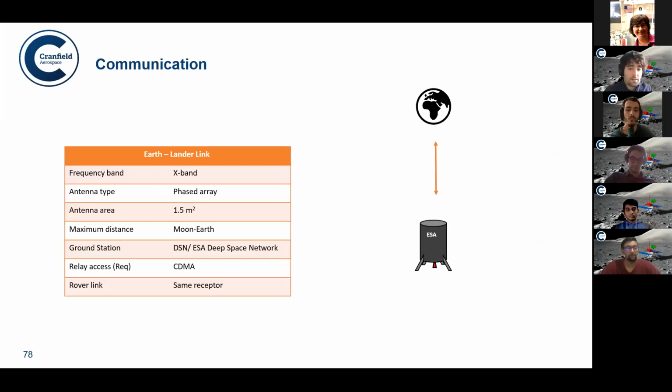Well, and for the Earth-lander link, since the design of the lander is the responsibility of ESA, we can only suggest the design of this part of the system. Following the state of the art and future trends, these are our suggestions. The communication can be achieved in the X-band, avoiding this way bandwidth constraints in lower bands. For the Earth-Moon distance calculations that I made, a 1.5 meter square phased array antenna that could be placed on top of the lander, and also with the support of the DSN or the ESA Deep Space Network, the communications between the lander and the Earth can be done.